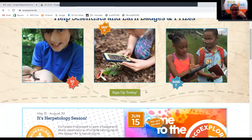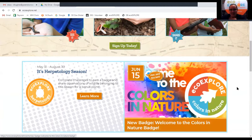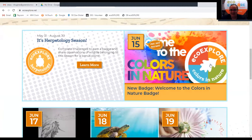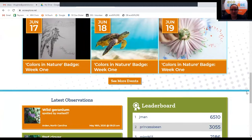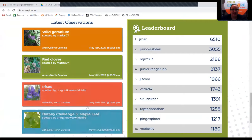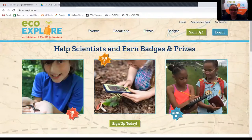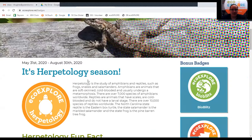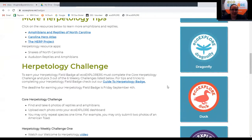Here's where you're going to sign up. Here's a lot of the information about what is happening. So right now we are in herpetology season, but we're also talking about our Colors in Nature badge. And here's a list of different events that are coming up as well as some observations and our leaderboard. So those are the points that people have gotten over time. Now, if you come to badges, you see the herpetology season, and it's going to tell you exactly how to get that badge.